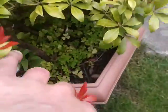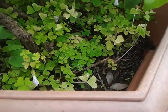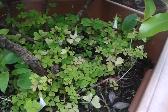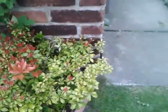I've also got, I'm guessing it's clover. Not sure. I don't think it's oxalis at the bottom. And that's coming through. So that's quite nice actually. As a weed, I'm not bothered about that.